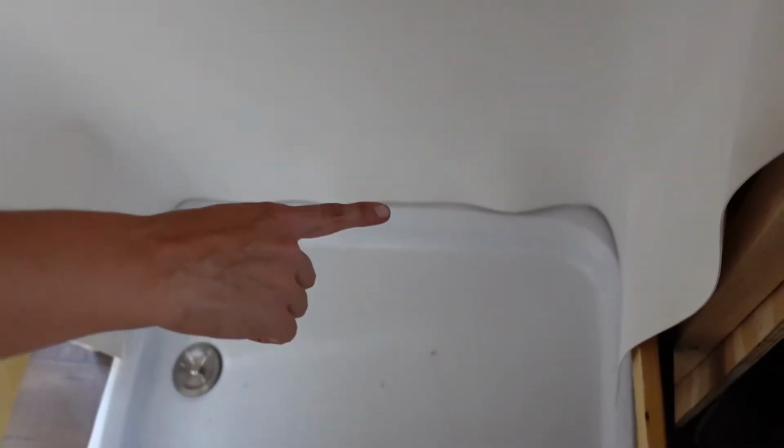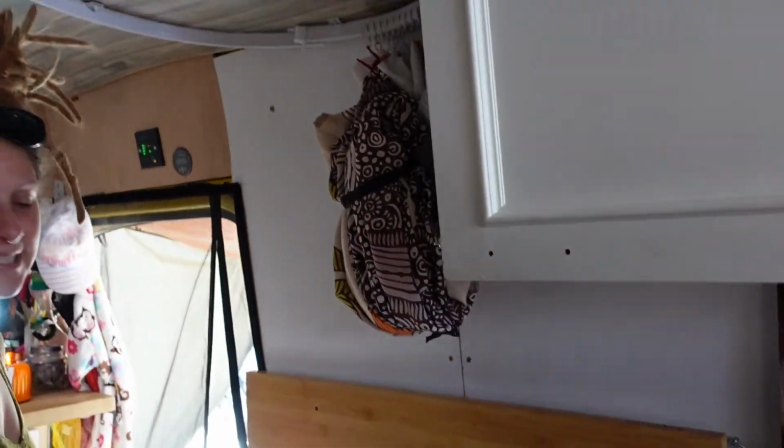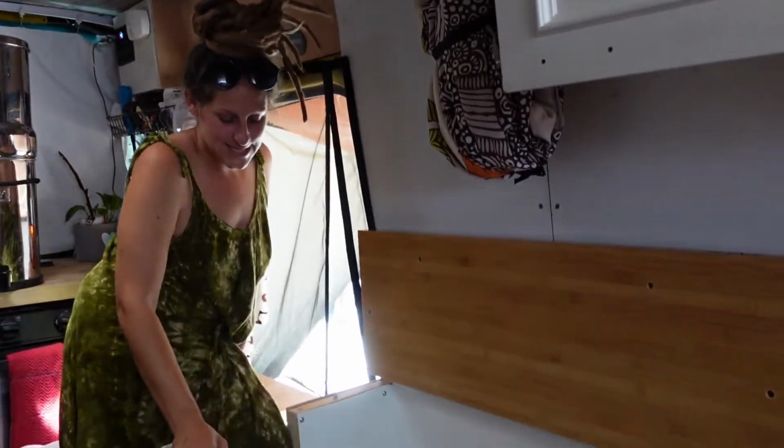And since we had the leak in the van, and I've also been pretty lazy in the finishing department, that bottom still needs to be caulked. It's fine. But it is functional because this shower curtain comes down and fills the inside, and then you can just step in.